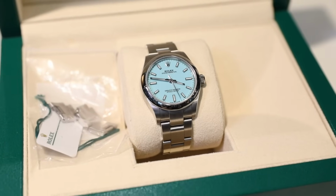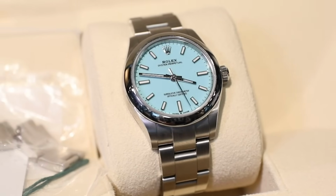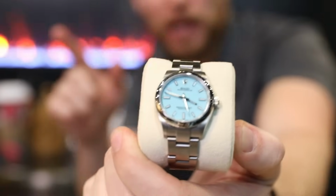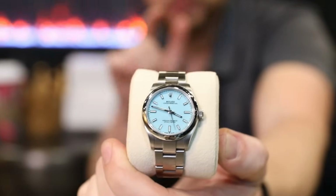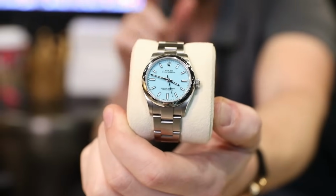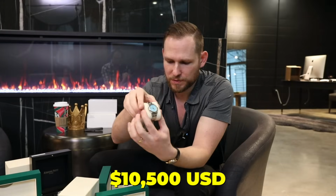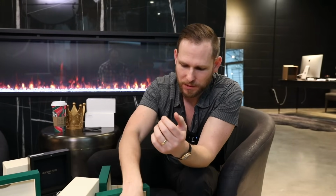This one just became available today as well. This is a 31 millimeter Tiffany blue dial Oyster Perpetual. Now this is a factory dial, not an aftermarket replacement dial. This is the original dial that comes with this watch. This is a 277200. Now this watch is available for $10,500 full set. So if you're interested in that, that's available as well.